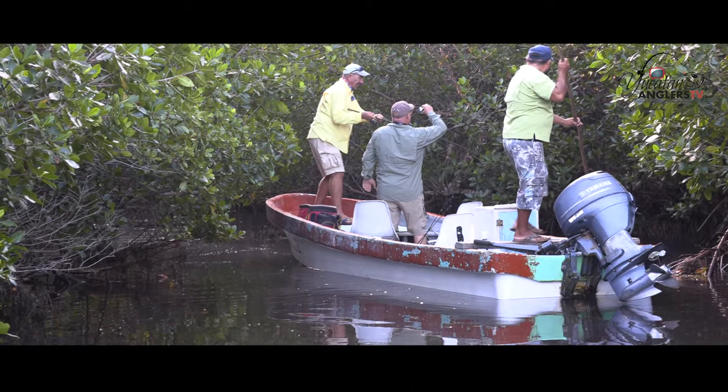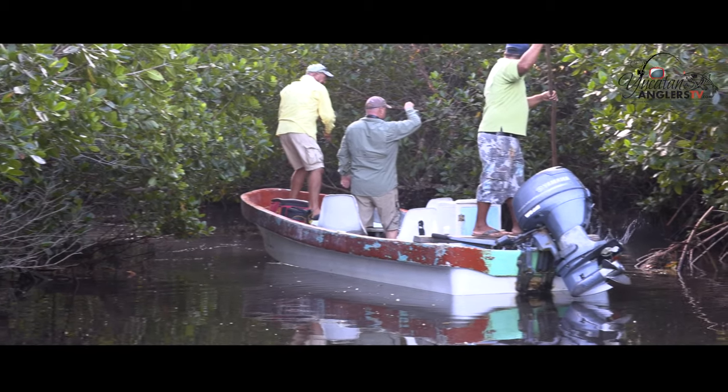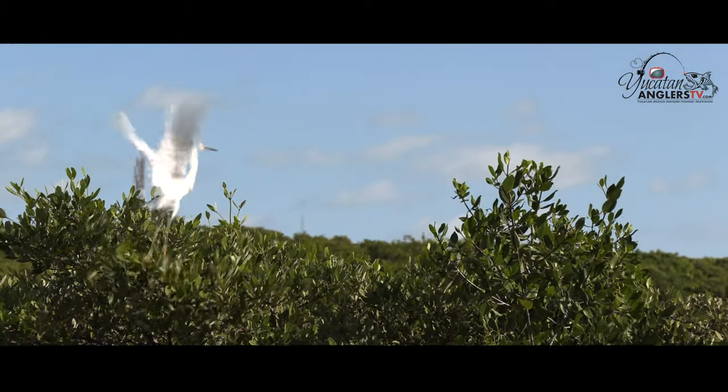Such a blast, I gotta tell you. I love fishing up tight with the mangroves. Downsize that lure, the little DOA jig. It's just a 2-inch jig, and I tell you, it works every single time.